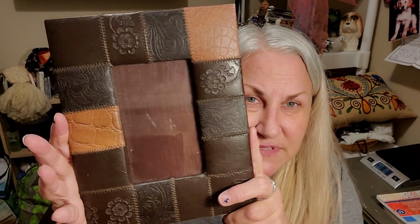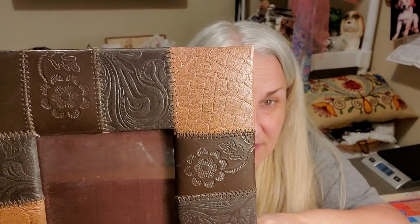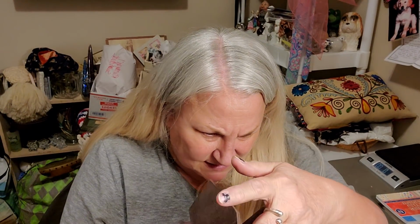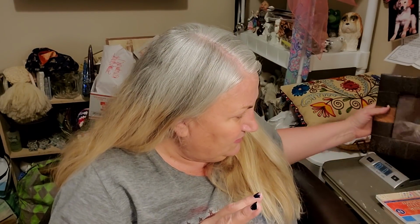I got this because I like it a lot. This is another thing I'm either going to sell or keep. I'm not sure, but I like that look. I think it's leather, but I like the embossed leather. I like that it's got the embossed flowers, but it's not very feminine. It's a nice balance of feminine and masculine, which is something that I need to be concerned about nowadays.